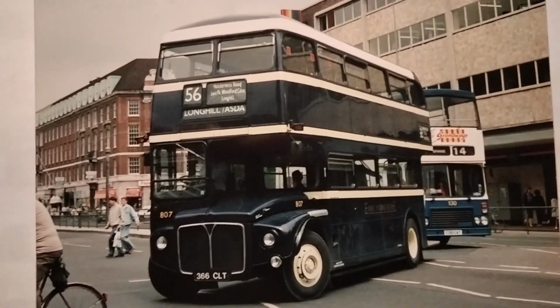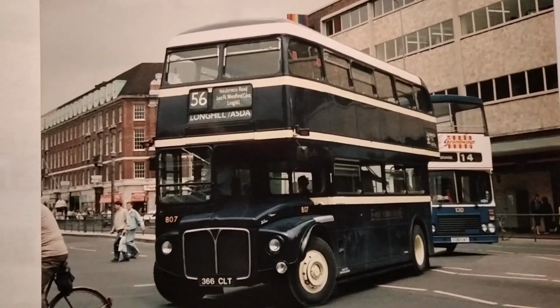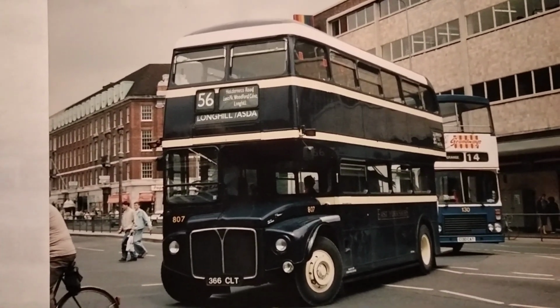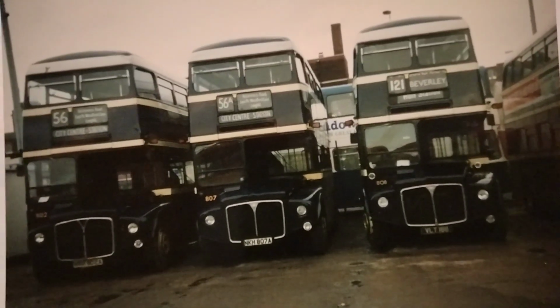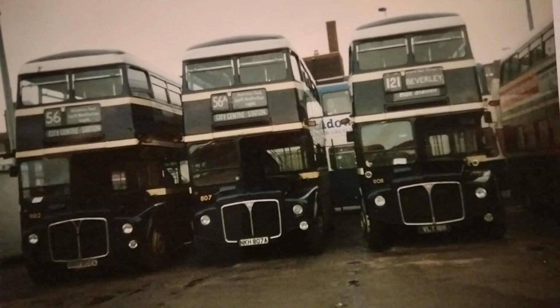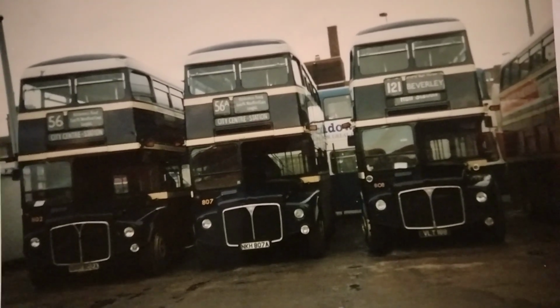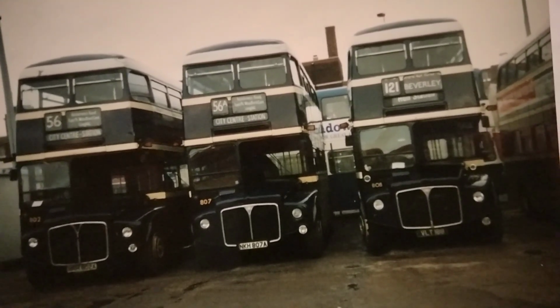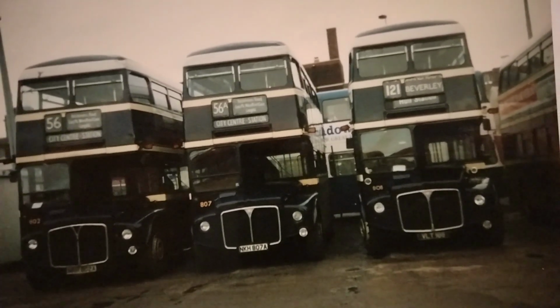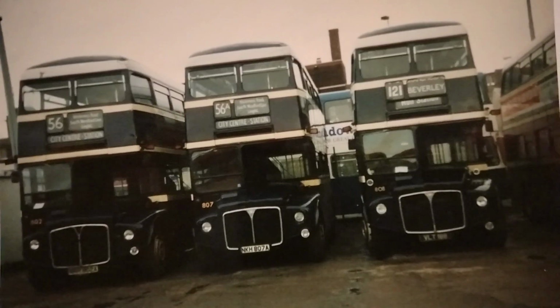Unfortunately, it wasn't a happy ending for 807. When it was withdrawn in April 1995, it was sold to a dealer and then scrapped. So the final shot of 807, just there on the left-hand side of this lineup on the Muck. As you can see there, it's carrying its new registration, NKH 807A. Should I say it's in the middle of the three? But yes, carrying the NKH 807A.